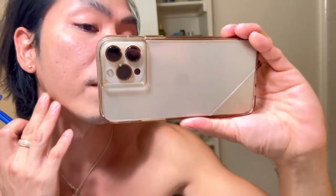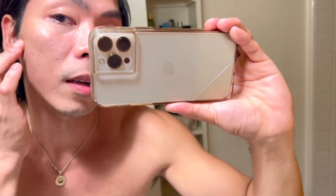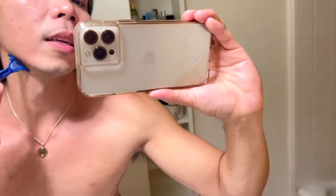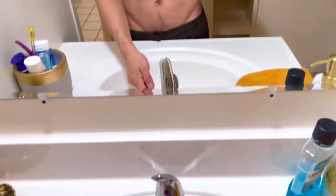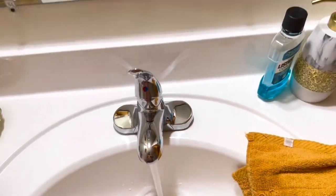Before I start my makeup, I'm going to shave my beard, my face. My skin is so rough right now, but it's all right. So let's just shave that one. Okay. Wash down.